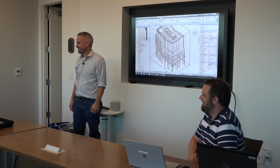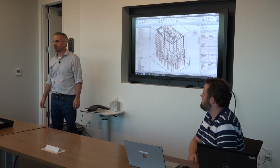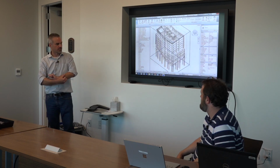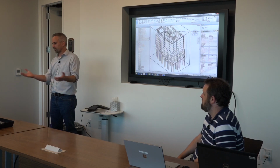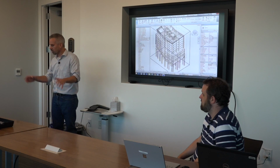You guys do a lot of developer projects? Yeah, I won't say all, but probably the vast majority of our work is private development work. Depending on which discipline you look at, for example, landscape architecture and planning, those guys are doing a lot more municipal work than maybe the office as a whole.